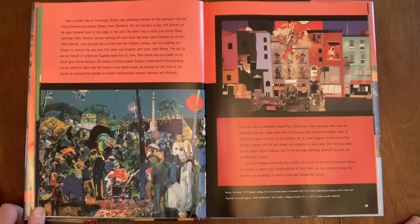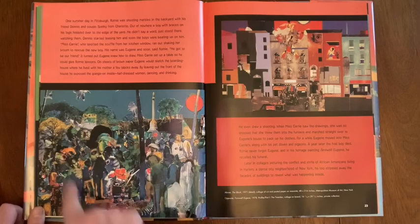When Miss Carey saw the drawings, she was so shocked that she threw them in the furnace and marched straight over to Eugene's house to pack up his clothes. For a while, Eugene moved into Miss Carey's along with his pet doves and pigeon. A year later, the frail boy died. Romare never forgot Eugene, and in his homage, a painting called Farewell Eugene, he recalled his funeral. And that's what this picture is right there.